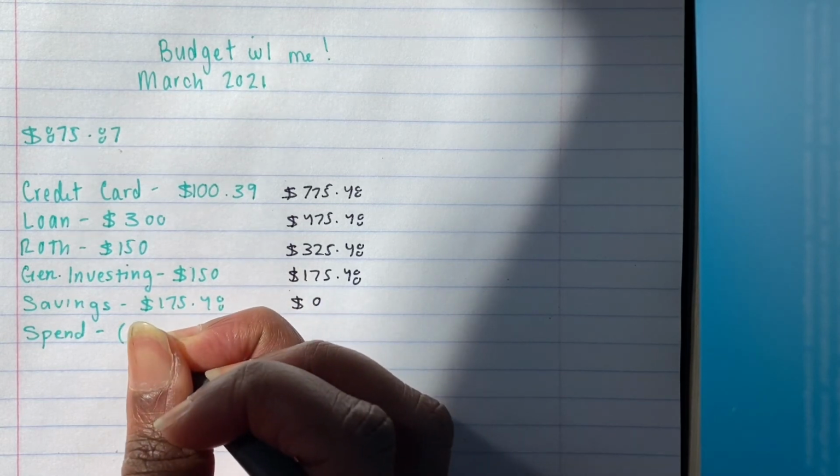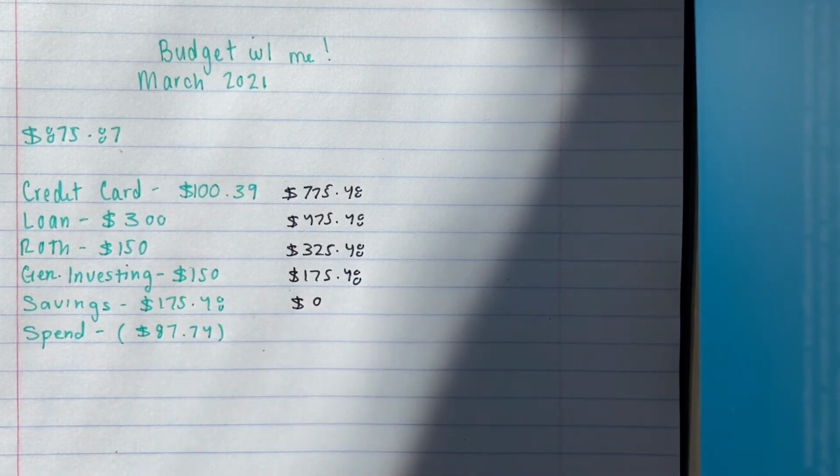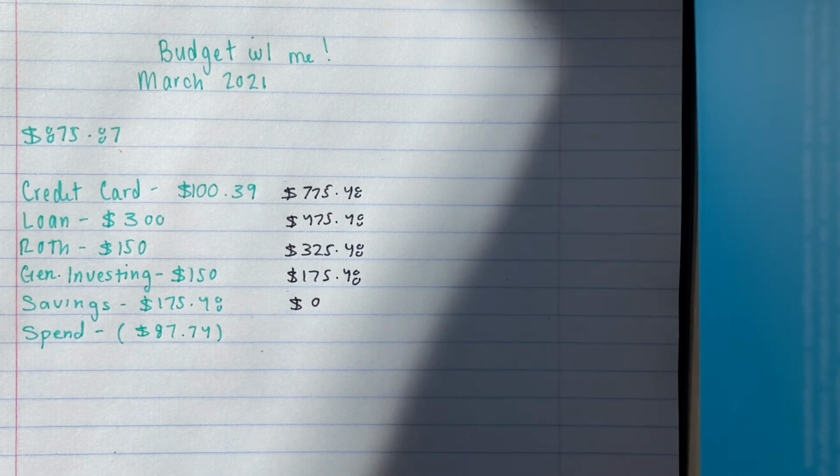I spend money, so I always try to put some money aside for me to just spend during the week or for the duration of 2 weeks until I get paid next. So I just split it in half. I had $175.48 in my savings, and then I divided that by 2. So I've given myself $87.74 to carry me basically for the next 2 to 4 weeks.